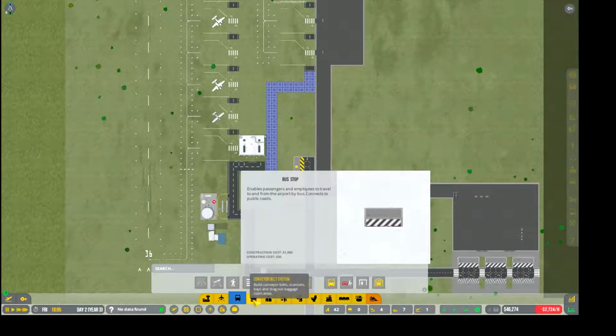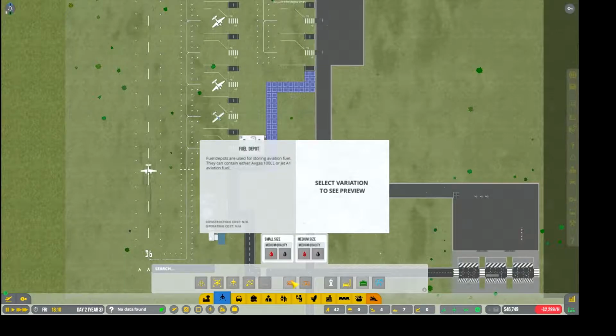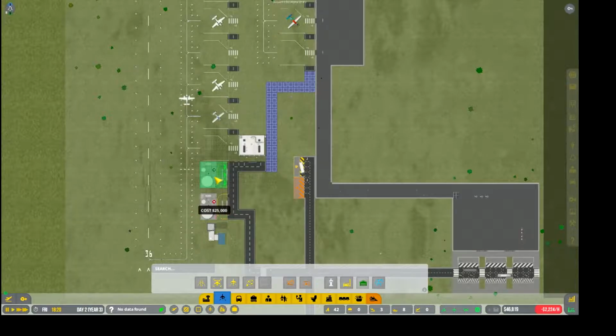Okay, so then we need fuel depots, and we are going to go medium size, and we are going to go Jet A1 fuel depot, which is in fact bigger than you. So I would be very tempted to place you right there, but you know what, I could place you right there. We know from this guy that placing them on the corner actually does work. I think that's what we're going to do. Yeah, I think that's what we'll do. So you go there. Very good.